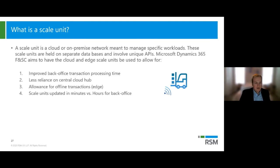And then we have allowance for offline transactions. There are two types of scale units, and we'll compare them in the next slide. But there is an allowance for offline transactions, whether you cannot connect to the internet in a facility. There is an on-prem storage, which is going to be the edge scale unit. And then the cloud scale unit does allow for some offline execution, but it's a little bit different.